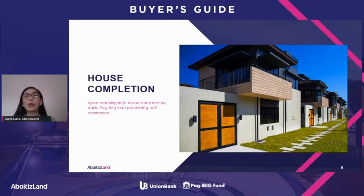And we have our vecino portal, which they can access. We've sent out notifications to their registered email addresses. All they need to do is open the link, then register and sign in, so they can view the actual construction of their house and other information related to their purchase journey.